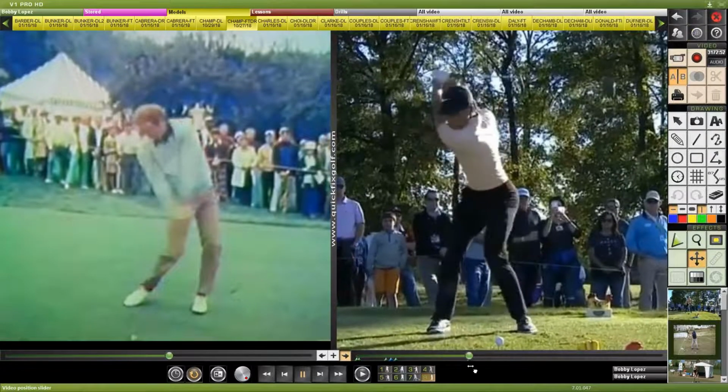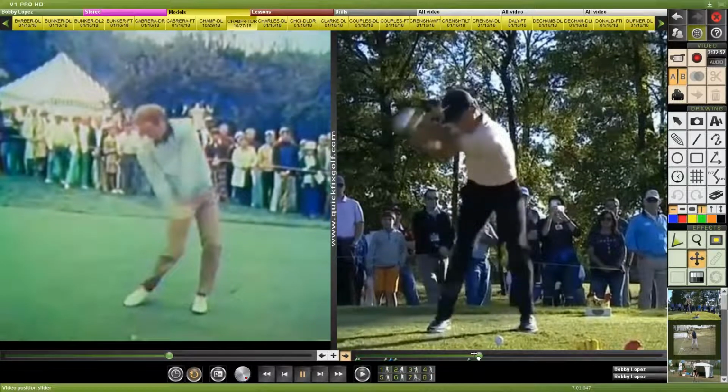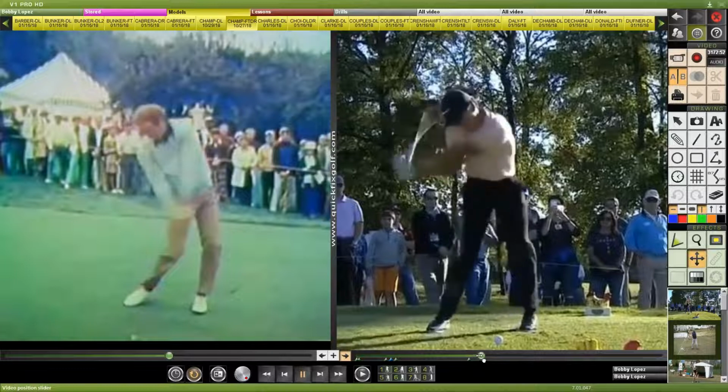I saw a good post from Luke Donald yesterday, and he talked a little bit about that squat, and it is definitely a power source.